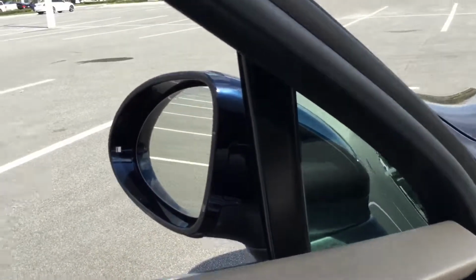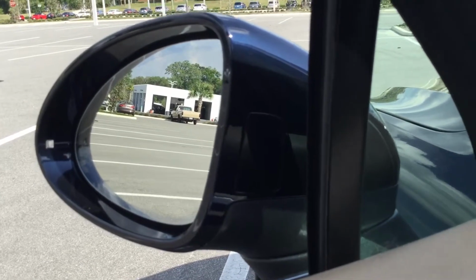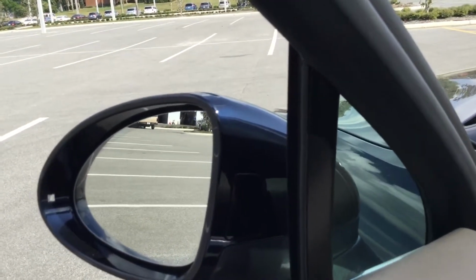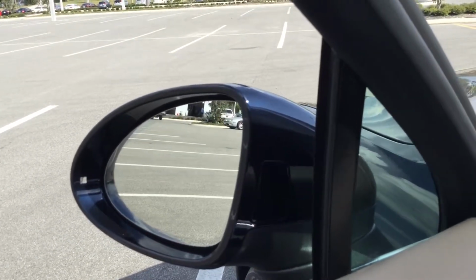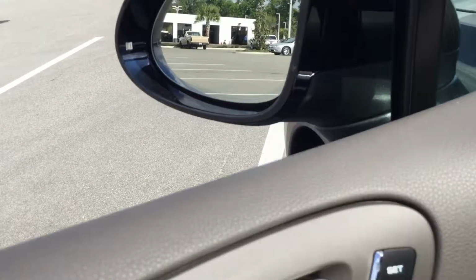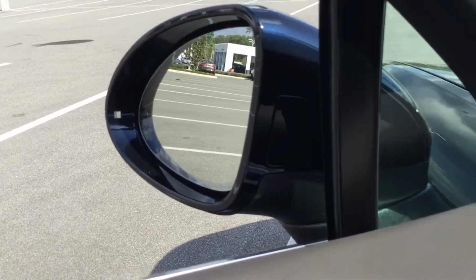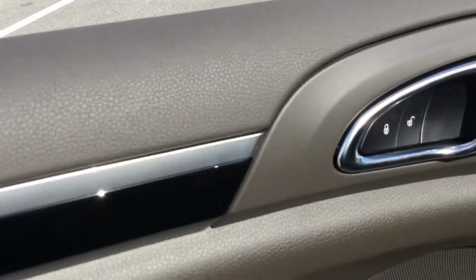As we go up front, I know you mentioned safety features, so in here it might be a little hard to see, but you have this little rectangular light here. Once someone's in your blind spot, that's going to light up in an amber color, and you can adjust the intensity of it. You activate it and deactivate it with the button right here. So I'll turn it on right now so you can see. Again, you can change the settings. You can have it lighter or have it darker.